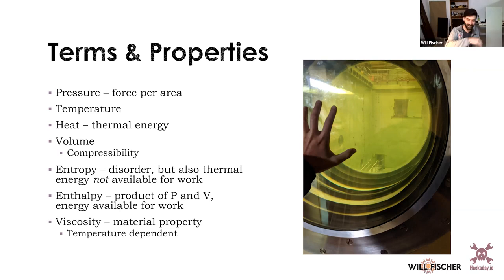Cool. Anyway, that aside, let's jump into our terms and properties. So pressure is a property of a gas, typically, and it is defined as force per area that it exerts on its container. And that's an important thing, but it has a lot of ramifications, as we'll talk about when we get into the mathier side of things.